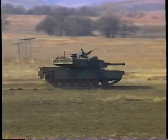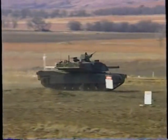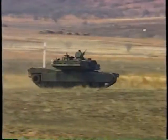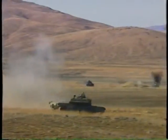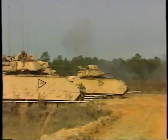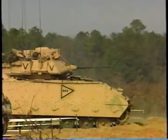If, on the other hand, the enemy is in dug-in, bunkered, revetted positions, and we know that we will have to fight through that, we need the infantry to be able to dismount and fight the enemy soldiers out of their positions. Also, the firepower the Bradley carries, the machine guns and the 25mm, provides great capability to do that.